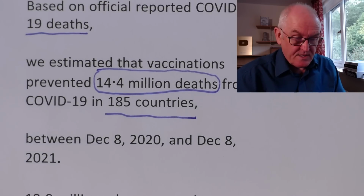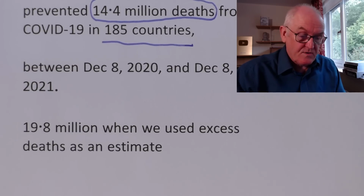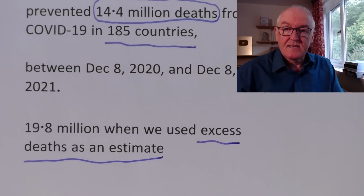Between 8th of December 2020 and 8th of December 2021, 19.8 million lives were saved if they use excess deaths as an estimate, and the excess deaths is the better, more accurate estimate, we believe, with high numbers of deaths. So getting on for 20 million people really saved by the vaccines. And if we look at the shape of the Alpha wave in terms of deaths and hospitalisations in the UK, really very high. And then when the Delta came in, the death rates were much, much lower. And we believe that was largely due to the vaccinations.